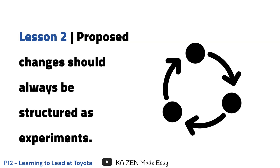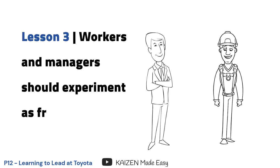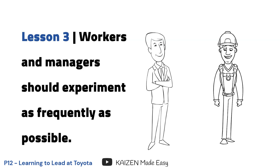Lesson 3. Workers and managers should experiment as frequently as possible. At Toyota, the focus is on many quick, simple experiments rather than on a few lengthy, complex ones. In Japan, Dallas had to make 50 changes in 2 shifts, which meant an average of 1 change every 22 minutes. This encouraged him to learn from making small incremental changes rather than large system design changes. This is precisely the way Toyota workers practice process improvement. They cannot practice making a change, because a change can be made only once, but they can practice the process of observing and testing many times.